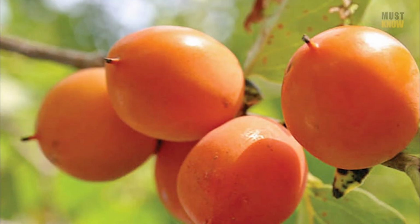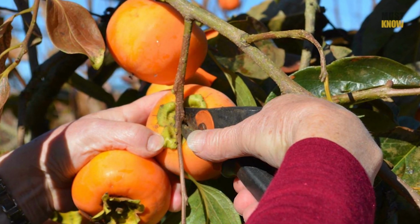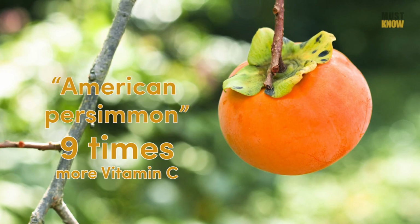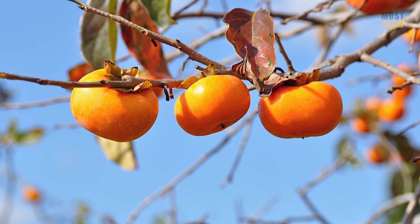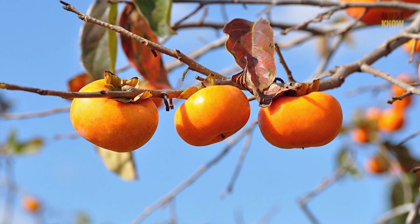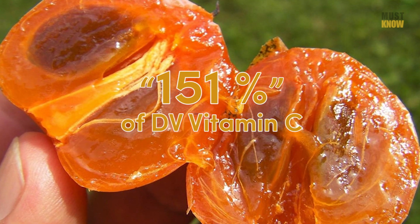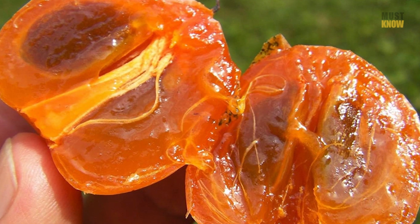Number 17. American persimmons. Persimmons are an orange-colored fruit that resembles a tomato. There are many different varieties. Though the Japanese persimmon is the most popular, the Native American persimmon contains almost 9 times more vitamin C. American persimmons contain 66 milligrams of vitamin C per 100 grams. 1 American persimmon contains 16.5 milligrams of vitamin C and it's 18% of the DV for vitamin C.